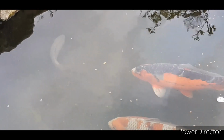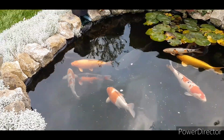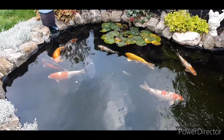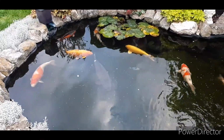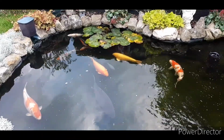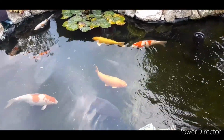Zoom in onto it. It's growing really well. And it just doesn't stop eating all day. It's always going around the top, pecking at the bottom for algae.